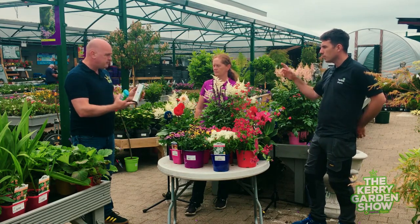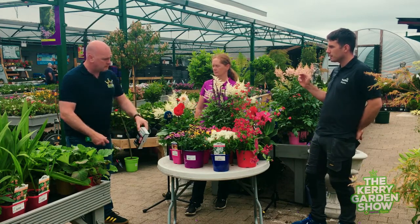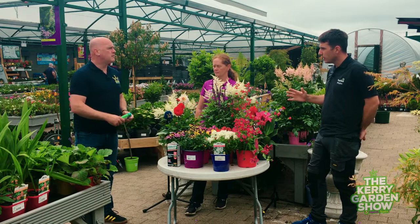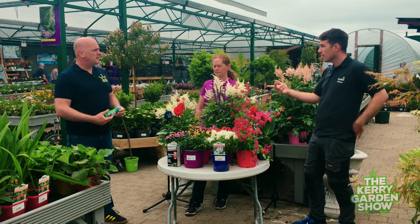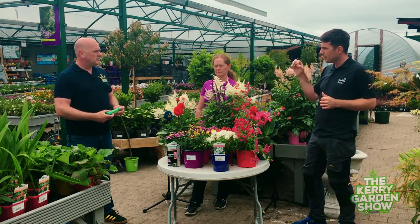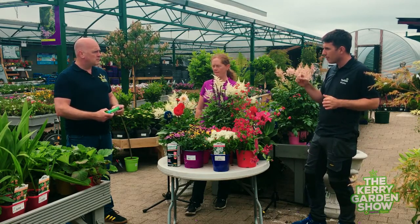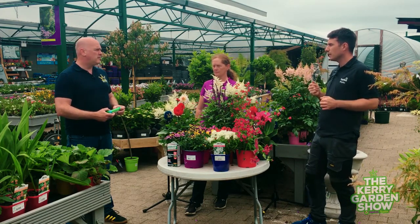Right. But with any chemicals like this, make sure you follow the directions on the back and go through step by step. Don't use on a windy day. Use on a calm day. Let's say if you're trying to kill a stump of a tree that you've cut down, it's probably better to drill a couple of holes into it, and maybe rub it in with a paintbrush or something like that to get the full effects.